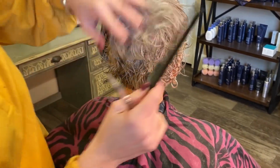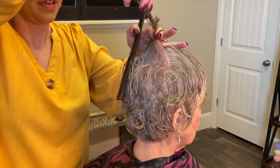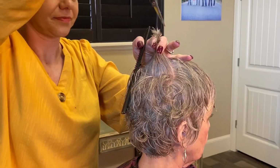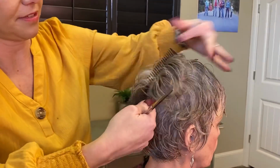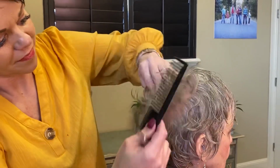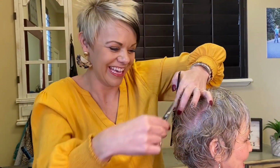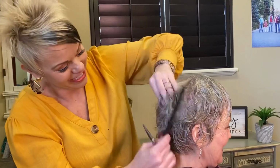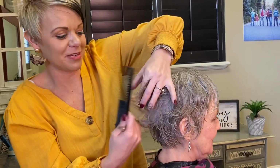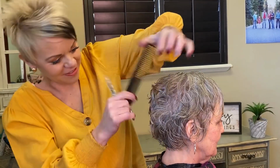Oh, that is gonna be so cute. Okay, I'm gonna come up here on the top, point cut into all of this. Just gives it movement. Do you like the sound of that, Leila? All that hair falling? Actually, I do. Oh, well, good. Sometimes it freaks people out. Sometimes they love it. They're like, good, keep cutting away. Oh, that's fun.